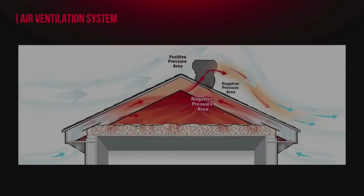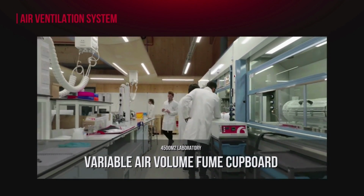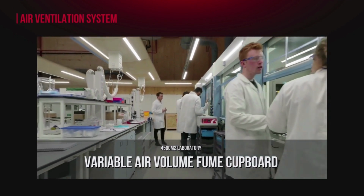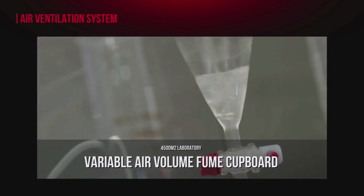The roof-mounted ventilation coils also help to achieve air ventilation. This method saves a lot of energy consumption, increasing with more fume cupboards installed. The laboratory design and equipment supplier has supplied a variable air volume fume cupboard solution for the laboratory.